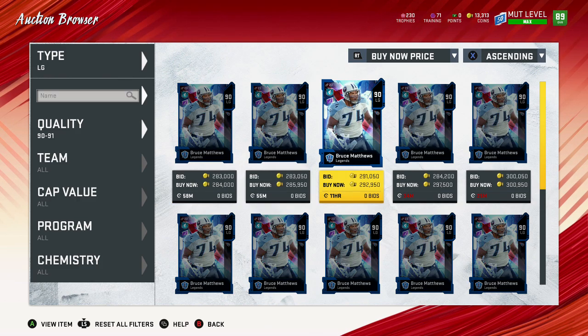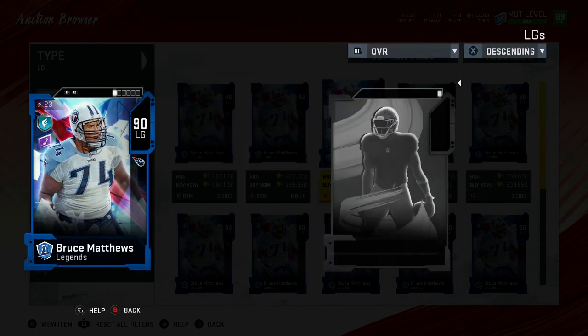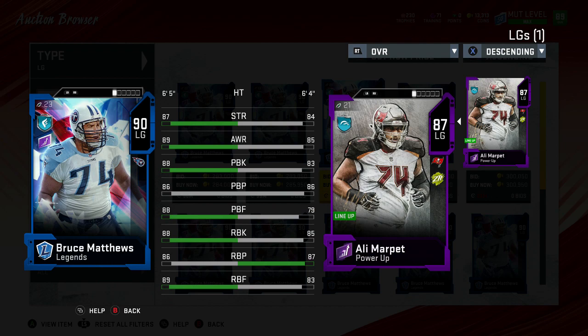It looks really good. First, let's take a look at Bruce Matthews, going for $285K right now. We're going to compare him to my man Ali Marpet right here. Bruce Matthews is a 90 overall. He has an 87 strength, 89 awareness, 88 pass block, 86 pass block power, 88 pass block finesse, 88 run block, 86 run block power with a run block finesse of 89. So we have ourselves some very great attributes for him here.